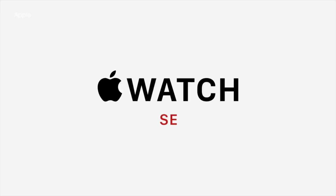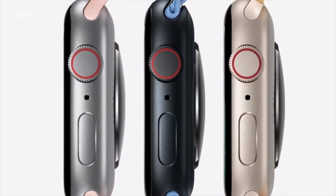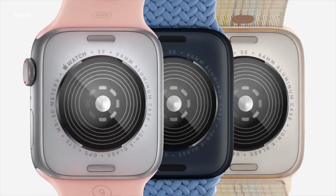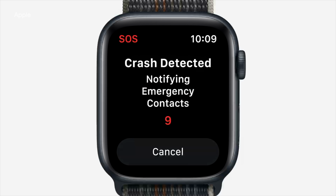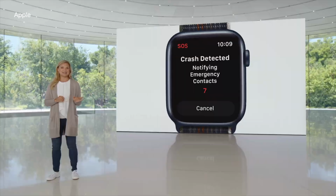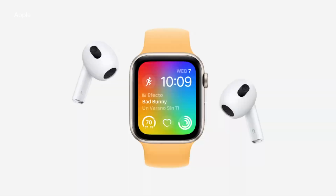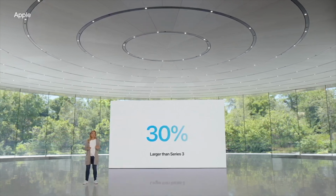Next up, Apple briefly touched on the SE, which received a little bit of an update. It first comes in new colors, now Midnight, Silver, and Starlight, and it's made up of new nylon composite materials on the back of the watch. The SE does support car crash detection and has the same S8 chip that's found in the new Series 8. It comes in now at $249 for the GPS and $299 for the cellular model. It's on sale today and will be available on the 16th.